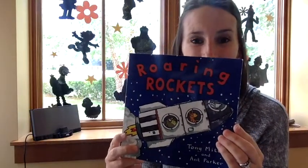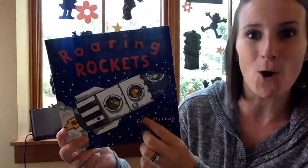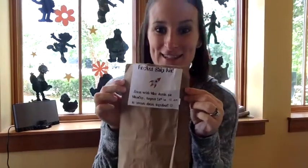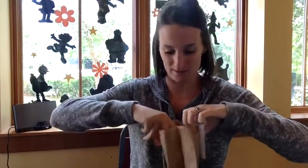So today, with our special kits that we picked up at the library, I thought we could make our own roaring rockets. Are you ready? Okay. So I'm going to scoot my computer back so you can see me a little bit better. So here is the kits. Okay, so we can open them up together if you haven't already done so.